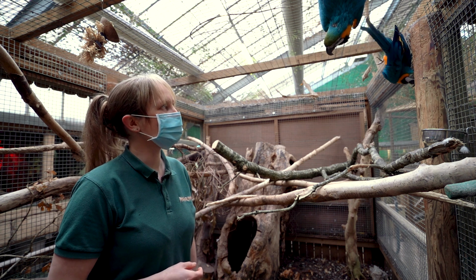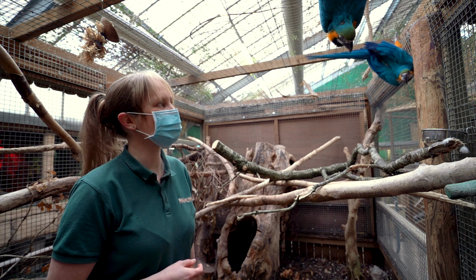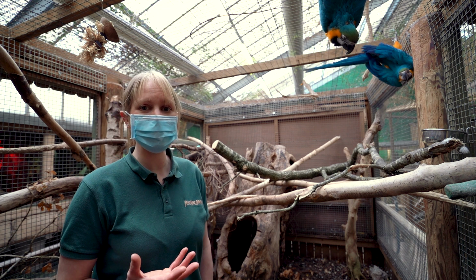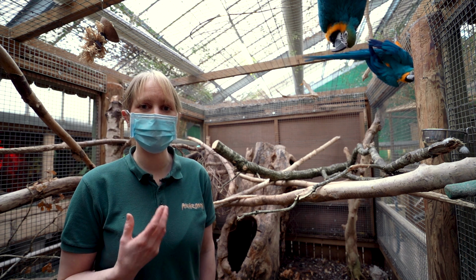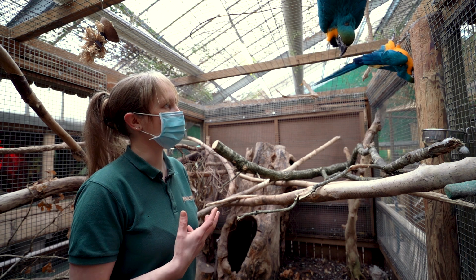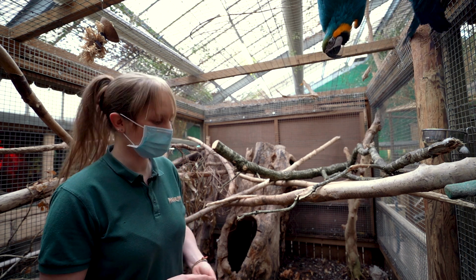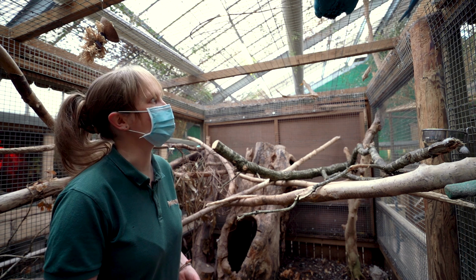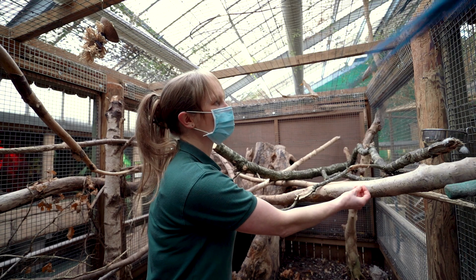Now, you might hear them being fairly noisy. They can make quite a racket, these birds, which is absolutely fine. It's normal, it's them communicating. In the rainforest, that call can go quite a distance, so they can communicate with each other. And where the noise is coming from, you'll see their huge beaks. So let me see if they'll come down again for a little treat.